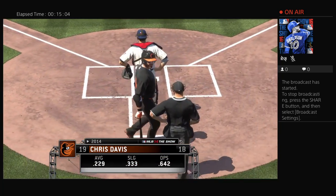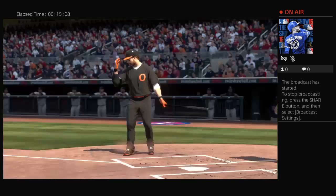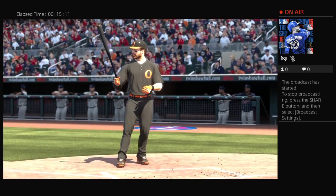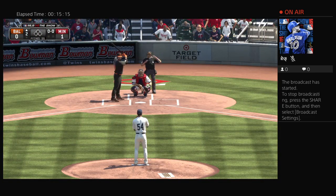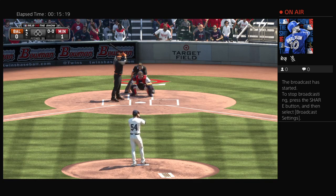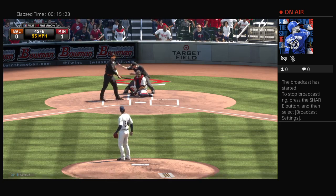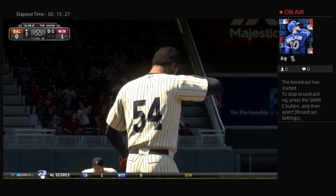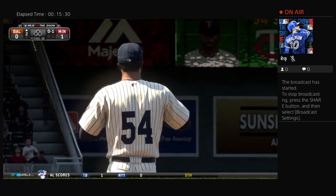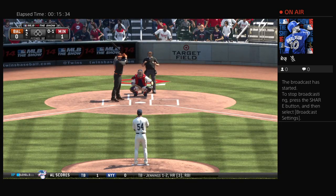Chris Davis leads things off now in the top half of the second. First baseman, Chris Davis. There's a good fastball on the outside corner as he'll take a look at strike one. Yeah, first time through, he likes to start guys off with a fastball. And it's a good one, too. He'll run it up there in the mid-90s.